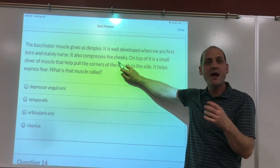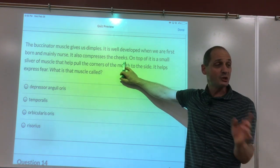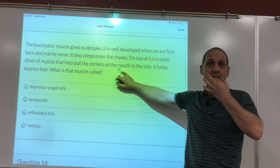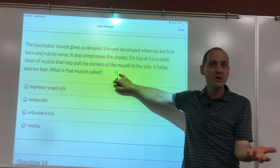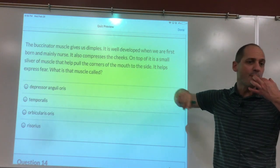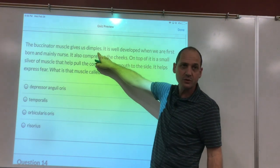Do you ever have a baby? When you do, you can do that. You put a finger in, you wash your hands first. But if you don't have a pacifier, you've got to do something. And the cheeks are huge. It's like a little hole, a little tube. They're just sucking. So it's a vacuum cleaner. We got to do that when we nurse. And so that muscle is really well developed. It's that cheek muscle.